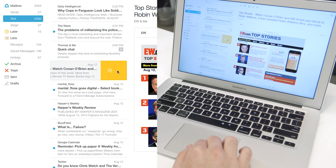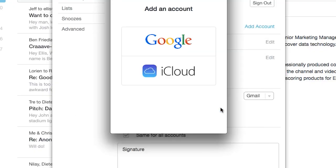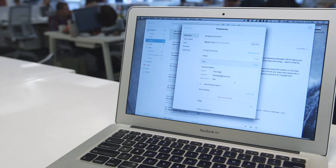First, Mailbox for Mac is super quick. Adding an account downloads all your emails instantly. There are no loading bars ever.